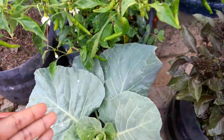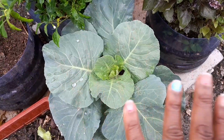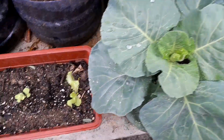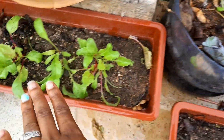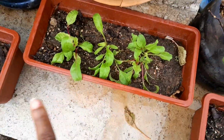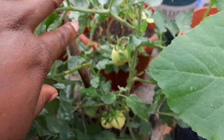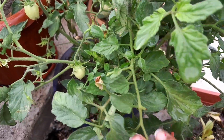This cabbage and the ones I showed you previously and the ones that I'm going to show you next are the same age. They were just planted at different times. These are lettuces, just planted pak choy in these. These are Swiss chards, lettuce, red romaine, my tomato that is looking so promising. I'm watching this with hornworms. It has quite a bit of fruits on it.